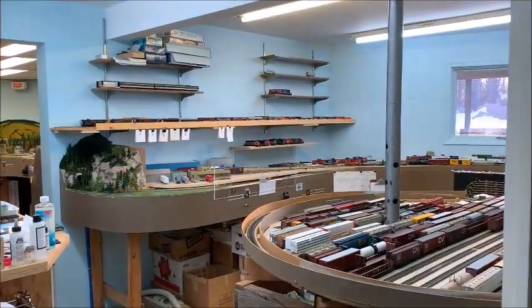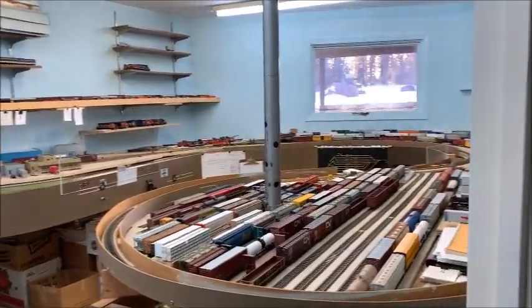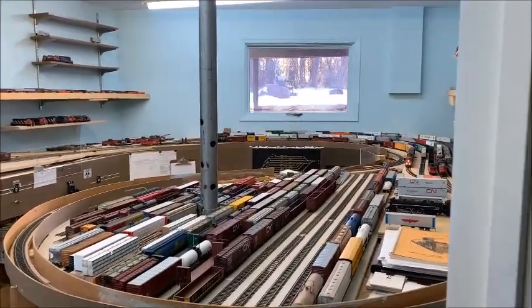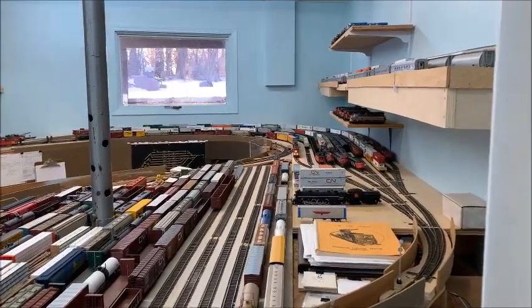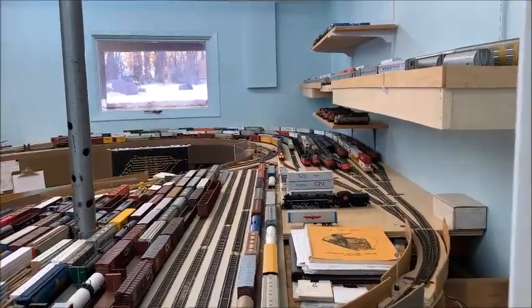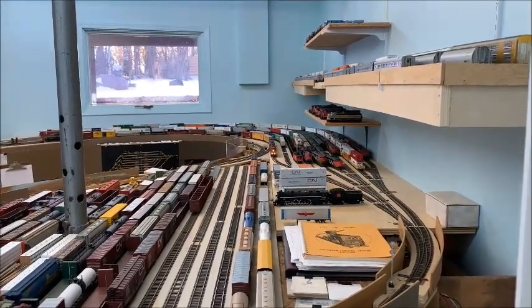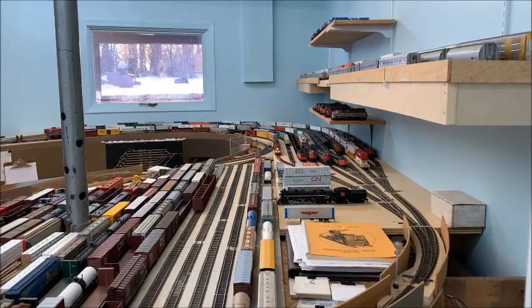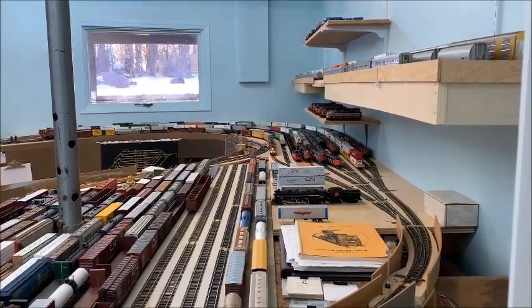Hello everyone. I thought that I would make a walking tour of my layout so that people can maybe better understand my videos, to see how things connect to each other. I don't have a track plan, so this will be the next best thing. We are at the entrance to the layout, and this is the staging area in this room.